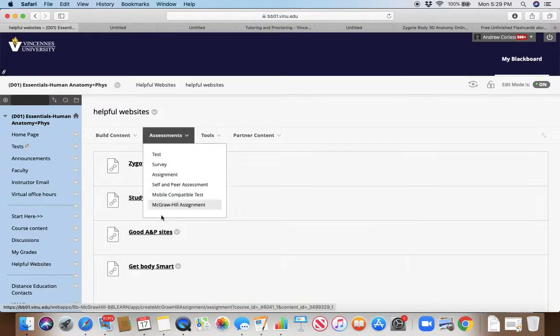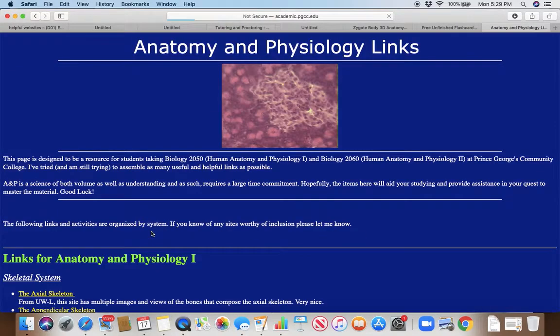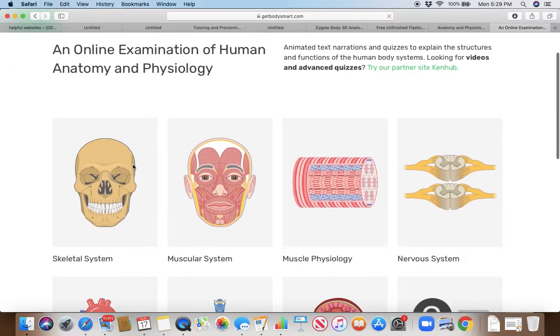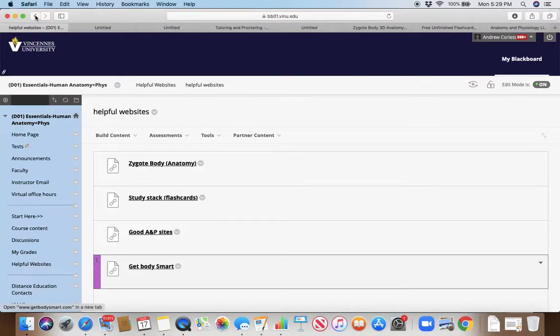The book website also has a flashcard thing. These are good A&P sites, there's a lot of them. I'm not going to go through all of them right now. Get Body Smart is another one I really like. You can learn about all the different systems. And then another site.